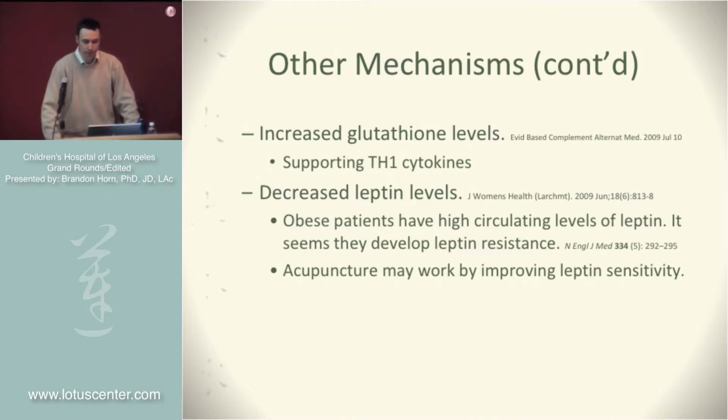Was shown to decrease leptin levels. Interestingly, obese patients have high circulating levels of leptin. It seems that they develop a leptin resistance, so acupuncture may work by improving leptin sensitivity. At the same time, there are other studies showing that acupuncture can increase leptin levels, which would be something that would be sort of more obvious in terms of its effect in being able to suppress appetite.